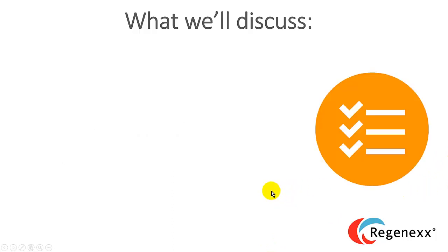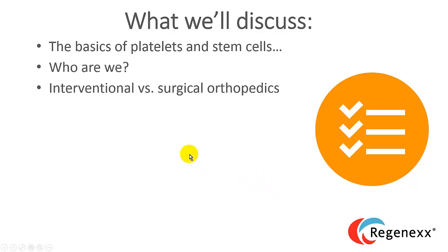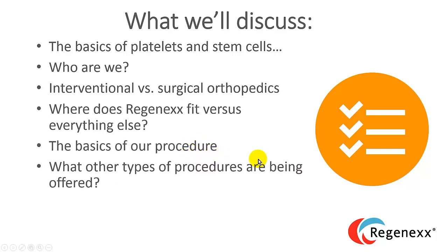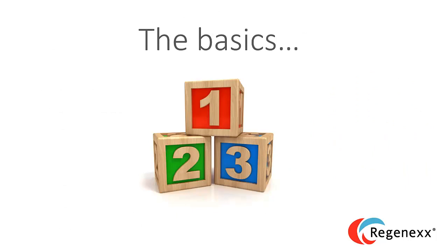So what we'll discuss today: the basics of platelets and stem cells, who we are, interventional versus surgical orthopedics, where Regenexx fits versus everything else, the basics of our procedure, what other types of procedures are being offered, and then we'll talk about some patient experiences and data for each body area, and then we'll wrap it all up. So the basics.